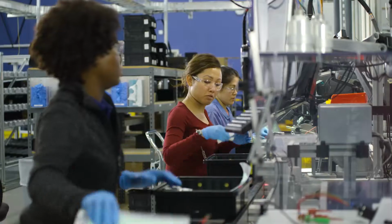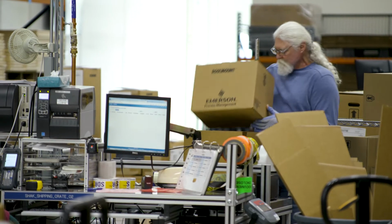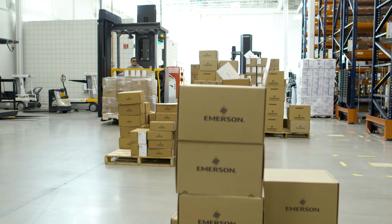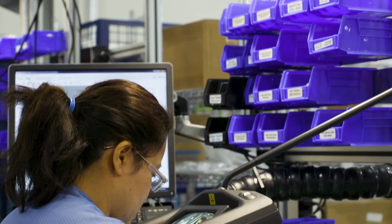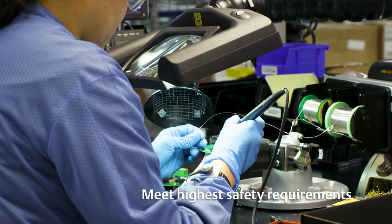At Emerson, our industry-leading quality standards not only ensure product reliability and performance, but they also translate into manufacturing and distribution efficiencies that ensure you have the superior flame and gas products you need, when and where you need them. All Emerson flame and gas instruments are designed to meet the highest safety requirements for industrial applications.